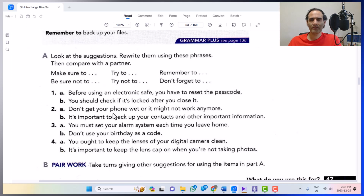Two. Don't get your phone wet, or otherwise it might not work anymore. So, don't get your phone wet. Try not to get your phone wet. I guess the best match is this, because it says, be sure not to get your phone wet or otherwise it might not work anymore.